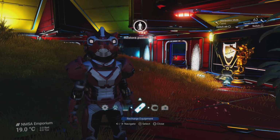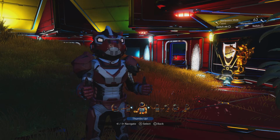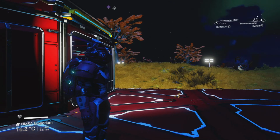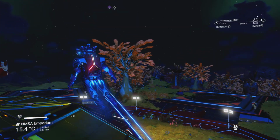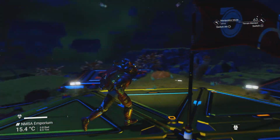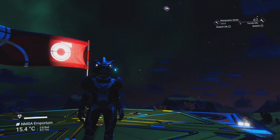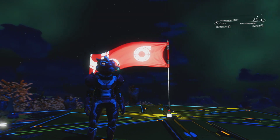Now it looks like the terrain is encroached inside of this base, which is another bug that I didn't actually feature inside of my bug video, to be fair. But that does happen quite a lot, so hopefully that gets fixed as well. But there we go, awesome. That looks freaking great. Nice little base, Ricey, and thank you very much for sharing the ship location.